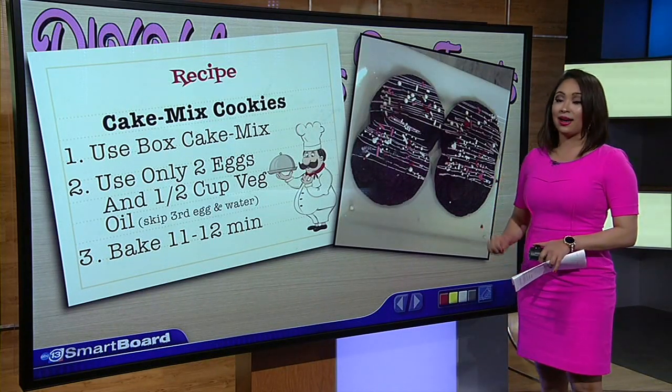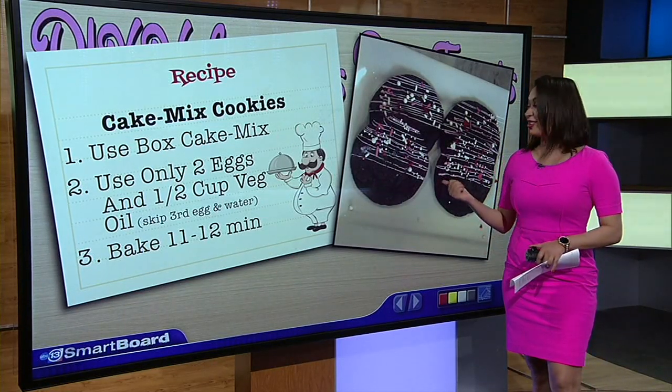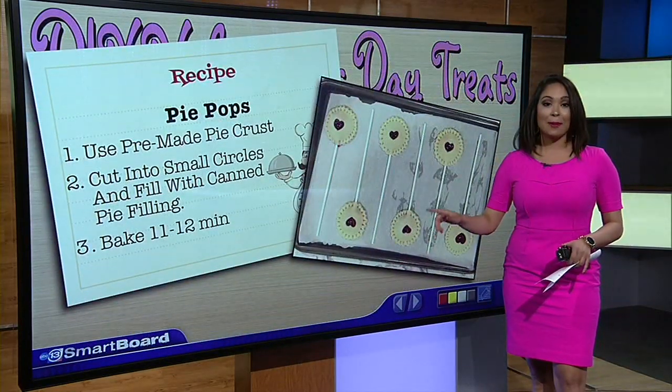Scoop them into small size balls and then bake 11 to 12 minutes. And these cookies didn't last more than 4 hours in my house. They were absolutely delicious.